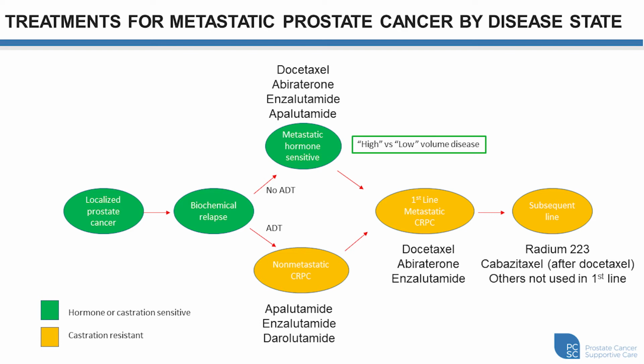And in a nutshell, we're looking at the volume of the disease. Is the disease volume high or low? And we'll talk later about what it actually means.